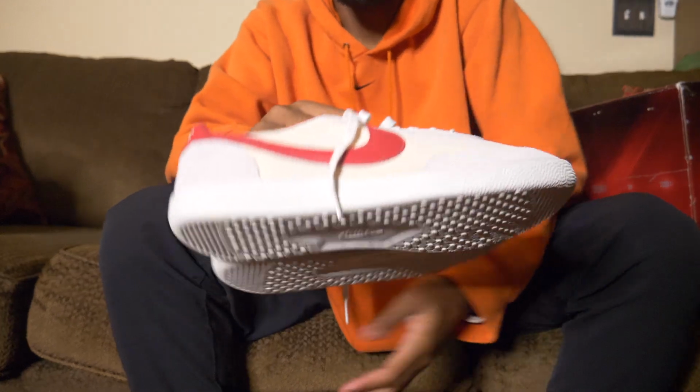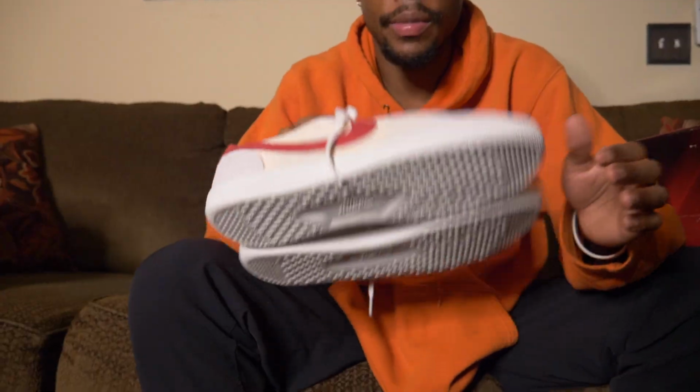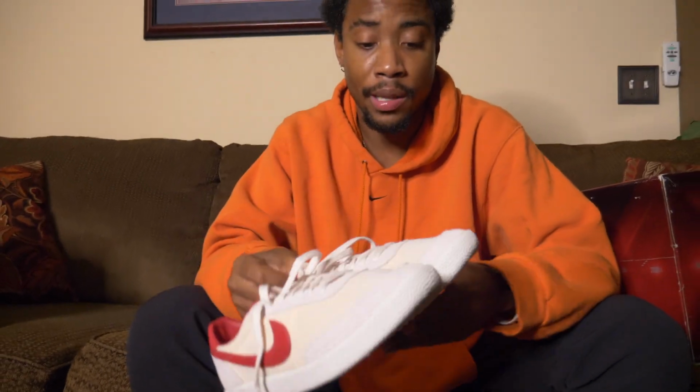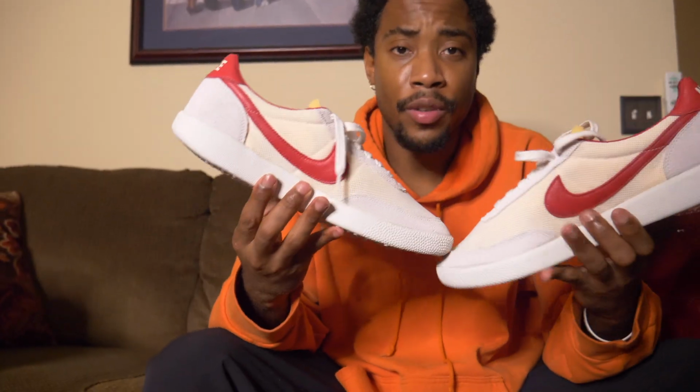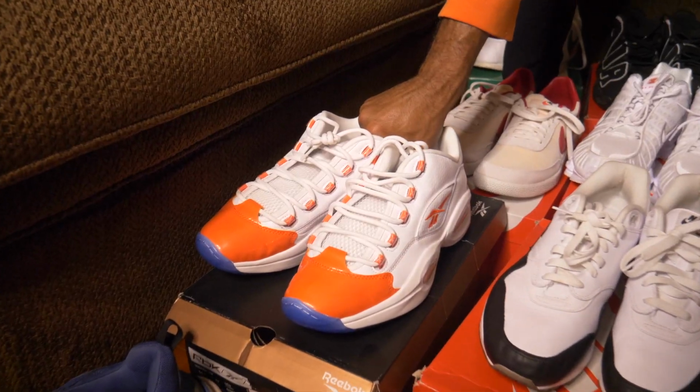We got the Kill Shot OGs. Sneakers recently just dropped this model. This is literally the lightest shoe I have in my collection. It is so light, so comfortable. I haven't worn them yet. OG, varsity red and cream on the white. Very low key, very subtle. You all are sleeping on this shoe. If you're thinking about buying it, definitely, hopefully this helps.